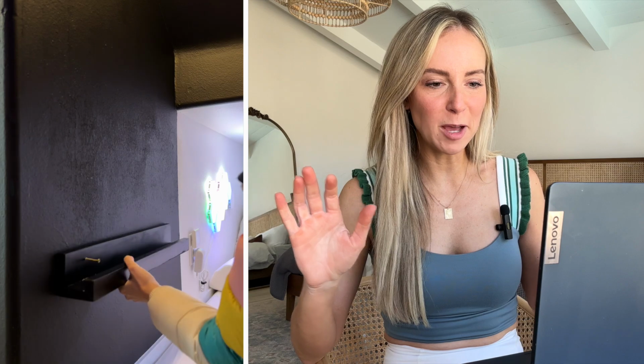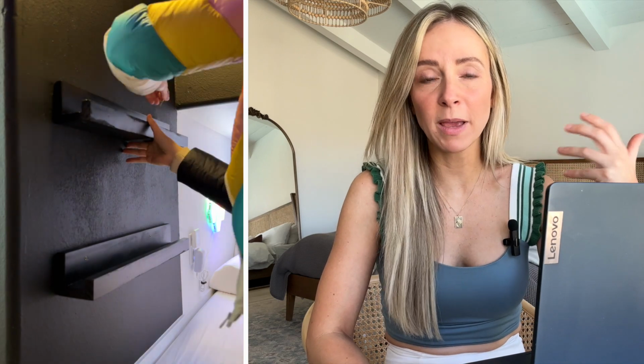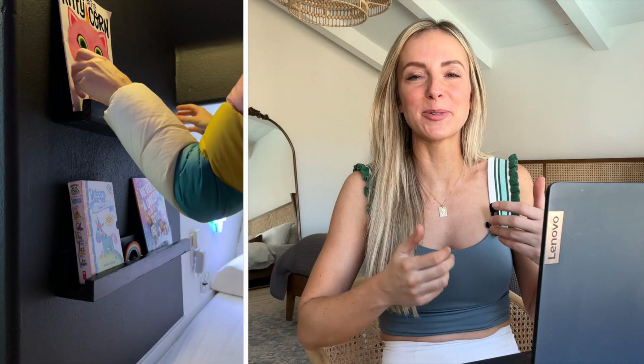Okay, so I hung these shelves up, checked and made sure that they were level. And here's a funny backstory. My daughter the entire time was saying, Mom, it's a space closet, but I want it to be a unicorn space closet. And I was like, yeah, you got it, sis. So I bought a bunch of unicorn things, books, toys to add to these shelves. And then I had a little extra hidden surprise that you're gonna see in a second.